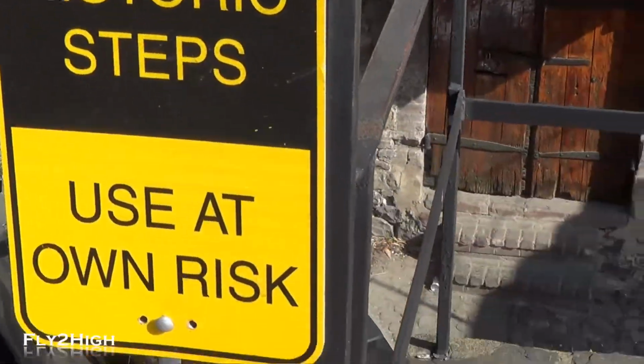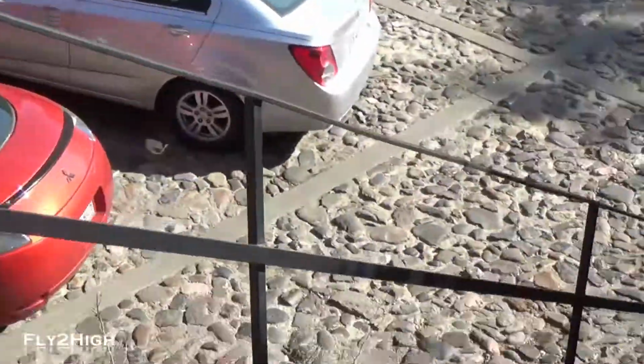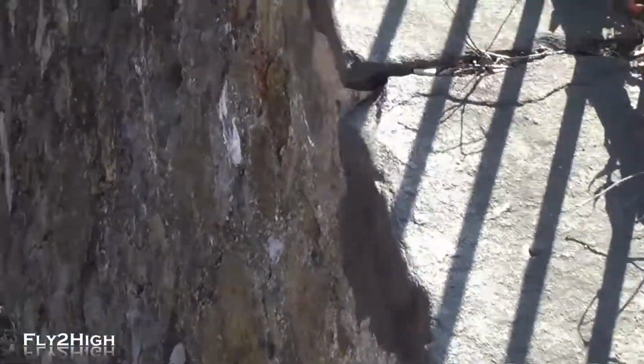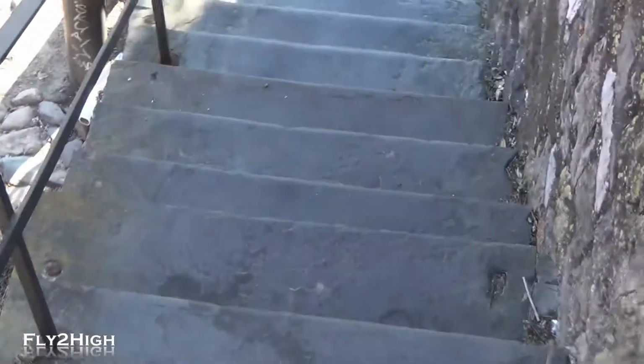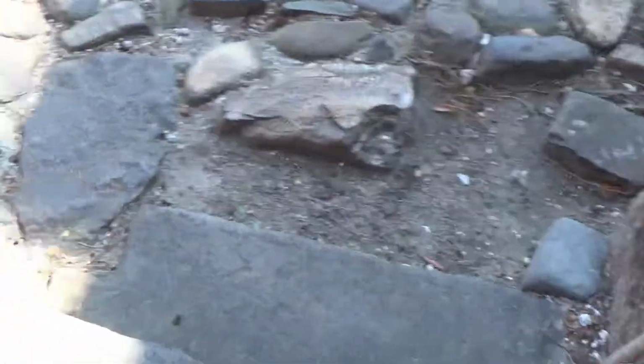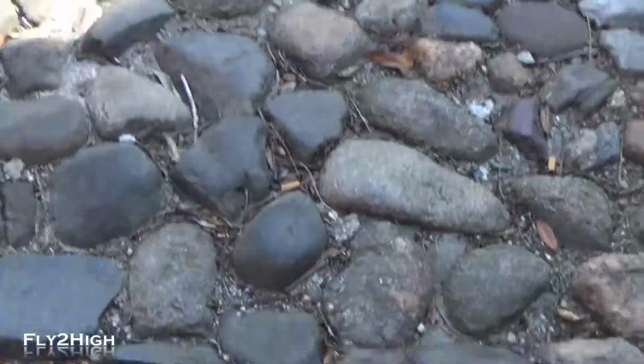Historic steps, use at own risk. Made it. Fantastic. Looks like it might have looked 200 years ago.